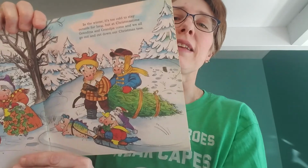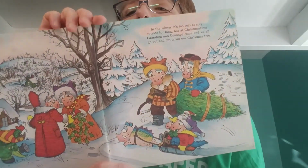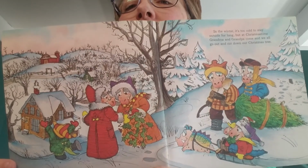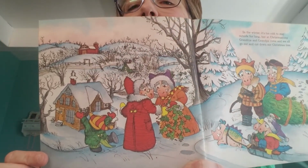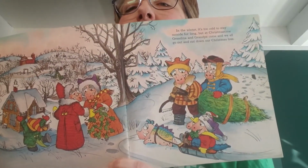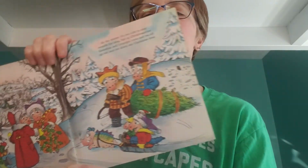Woo! That's a good time to do it, when your grandparents are there. Yeah, look at that. They got a sled. Oh boy, what's he doing? Oh, he's running down the hill. He's so excited. Oh, how pretty the town is, all covered in snow. Oh, wow, I love it. We're going to cut down a tree. Do you miss your grandparents right now? I miss my grandparents right now, too. We can't visit our grandparents right now. Yeah, we've got to be careful.